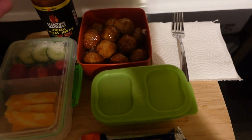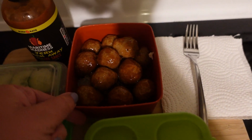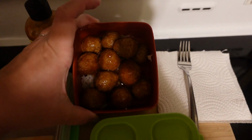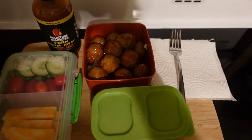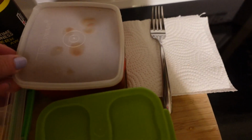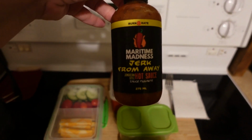So tomorrow he has some leftovers. Hopefully the lighting is okay. It's dark here, so. But he is taking some leftover sweet and sour meatballs. I know that looks like a lot of meatballs, but they're so small. They're just the store-bought ones, so they're not quite as filling. And there's some rice underneath there. He has some hot sauce to go with that.